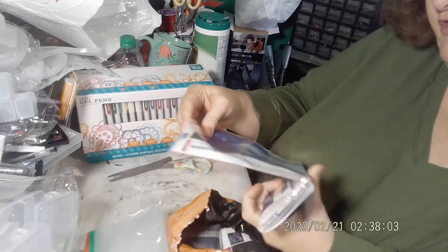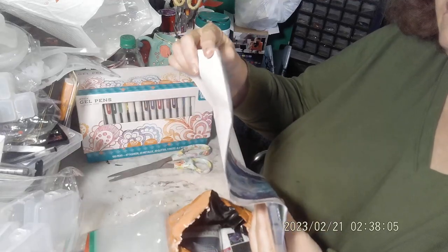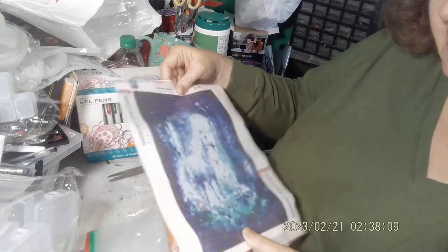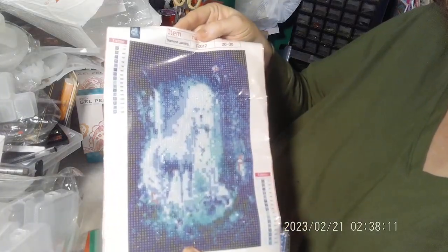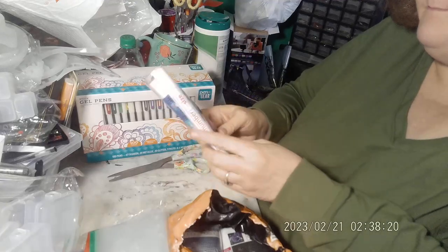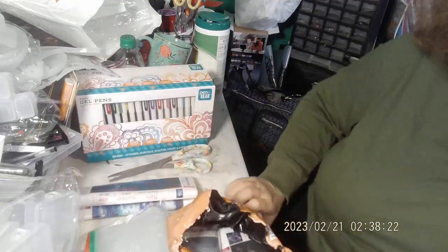It is a 20 by 30. It's supposed to be a unicorn. And there's 16 colored packets of beads. And here's the beads. It's a unicorn. I will look up the price for him right now, let you know how much he was.